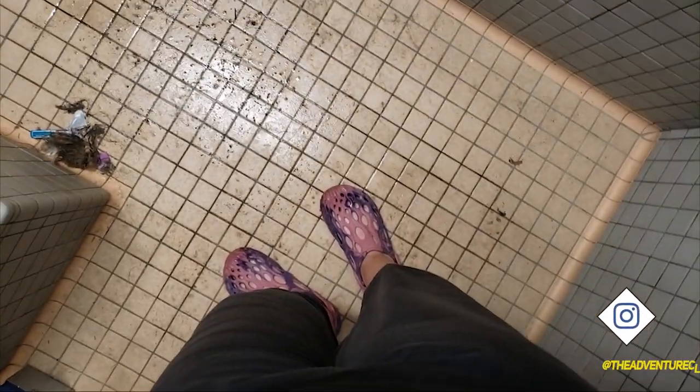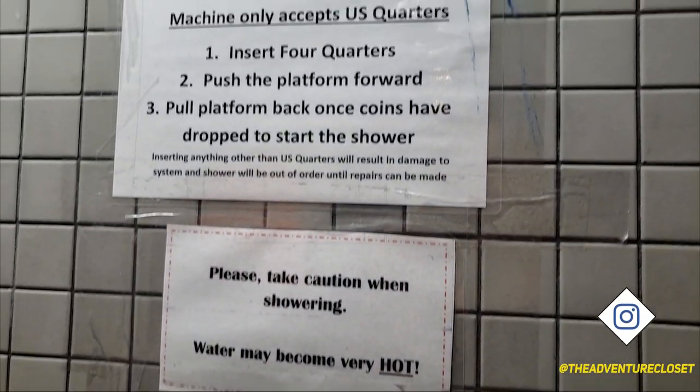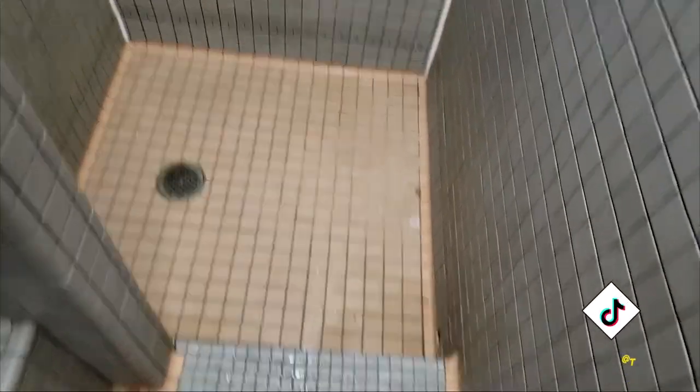This is officially the grossest shower ever used. But desperate times call for desperate measures.